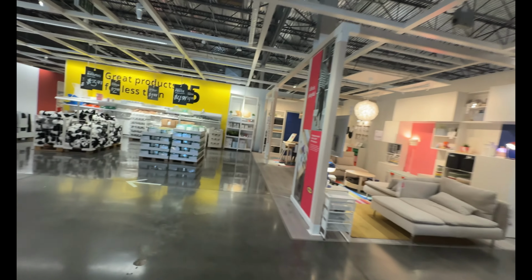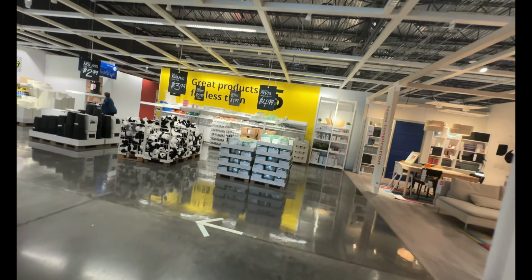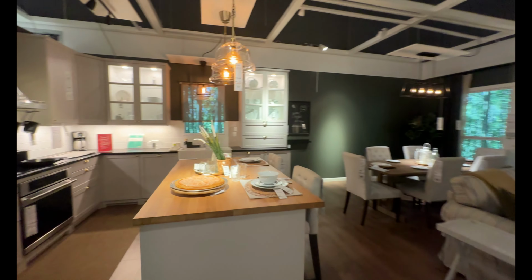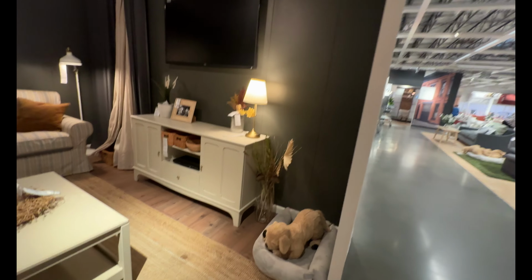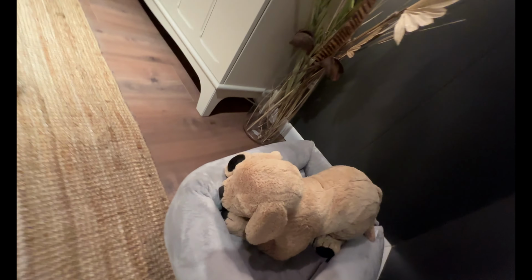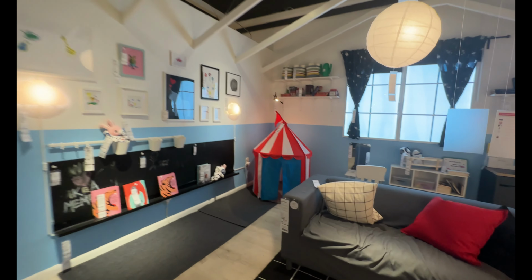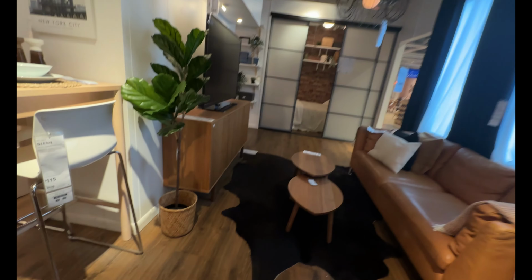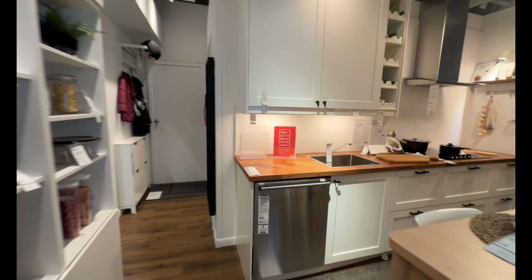And in the displays, I noticed there's a lot of stuffed animals. These rooms make you feel that you just walked into somebody's house. Shh, he's sleeping. What's hiding out in this tent? It looks like somebody took a nap in this bed. The attention to detail in these displays is astounding.